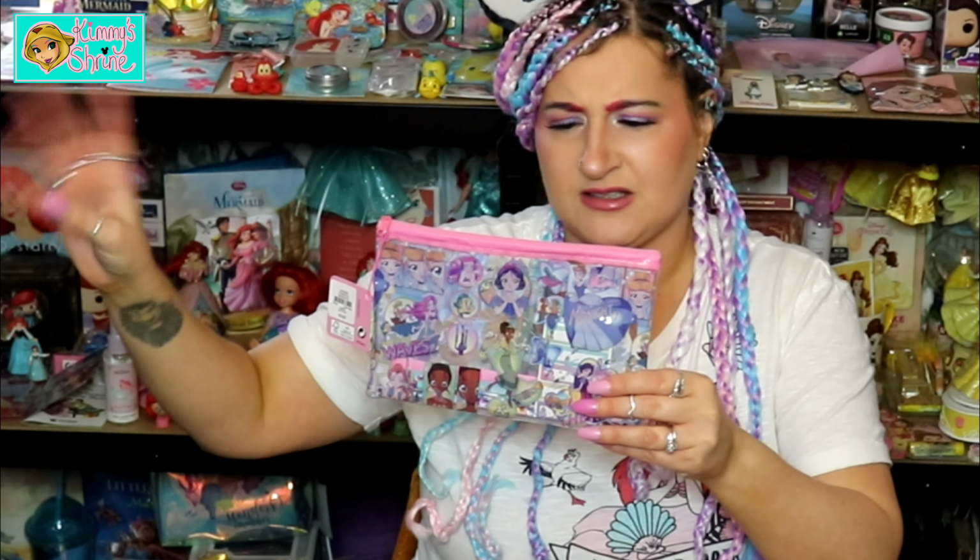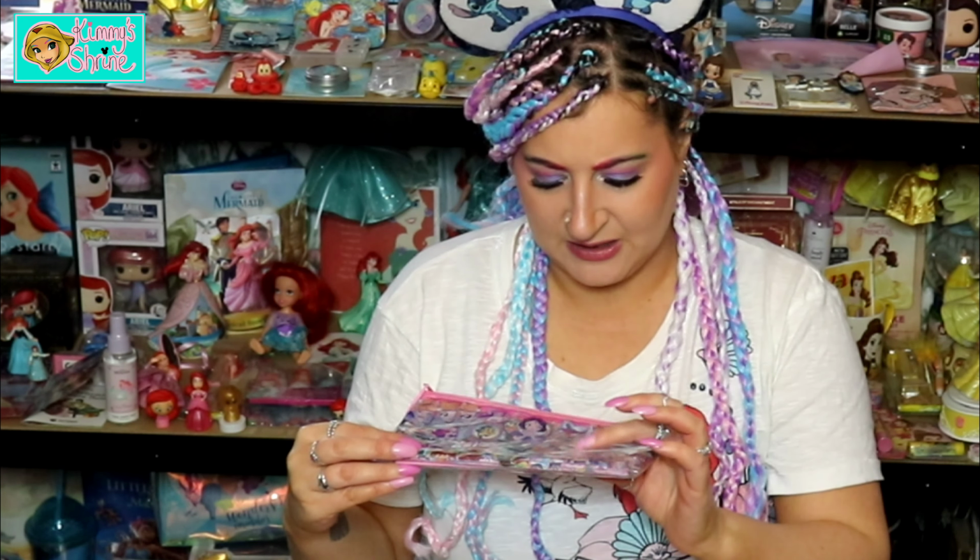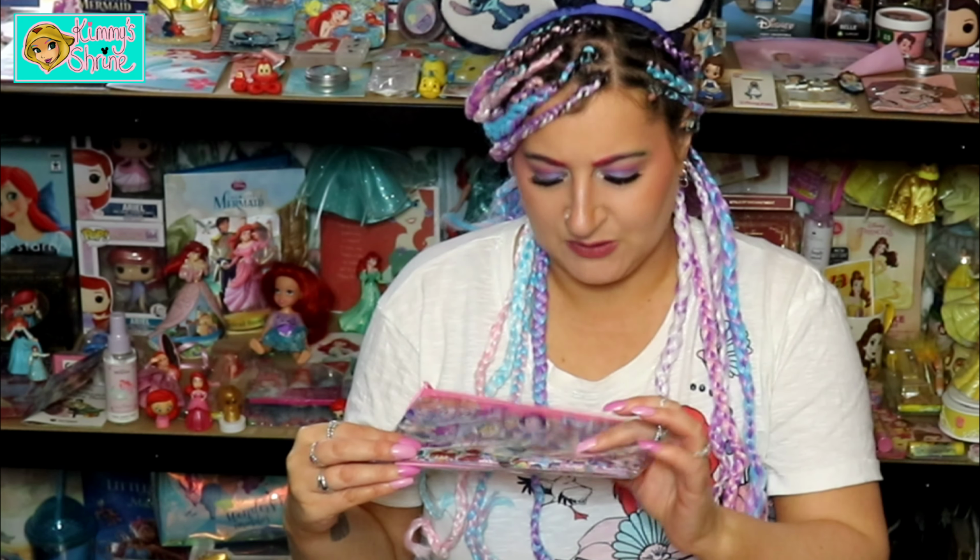So originally it had a notebook, sticky notes, a ruler, 4 erasers, 2 pencils and 1 pencil sharpener. With the erasers, because it was 4 different princesses, I've now put them in the things. So I've got the Belle one and the Ariel one there, and I think the other ones were a Cinderella and a Tiana one. And then I've kept the ruler, the pencils and the little sticky notes because it's got all the princesses on there. I thought that was really cute to have.